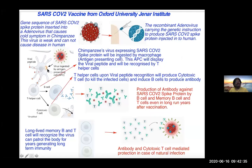And will induce the same immune machinery. When the macrophage ingests the protein expressed by the chimpanzee's virus, this protein is from the recombinant SARS-CoV-2 virus, but expressed by the chimpanzee's adenovirus. So this will be challenged by the macrophage or antigen presenting cell, which displays the peptide and activates the T helper cell. The T helper cell will transform into cytotoxic T cell, and also activate B cell to make antibody.